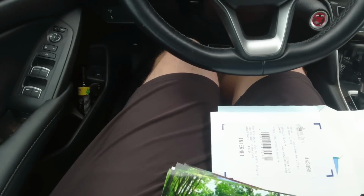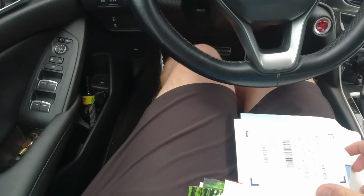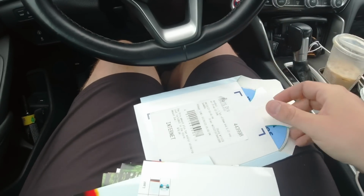So all in all, guys, I thought this is really cool. I'm really impressed with how these came out. I was not expecting them to come out at all. I thought the film was going to be expired, but clearly it wasn't. So I got a CD. I'm probably going to post some of these online.